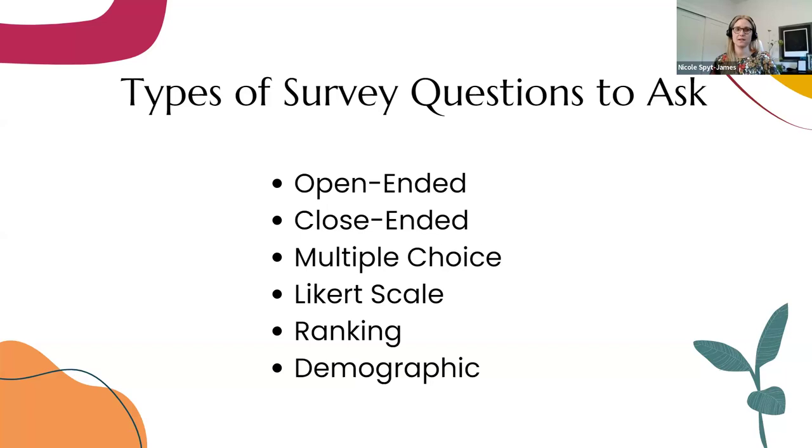For the type of survey questions to ask, it's all kind of, what's your preference? What are you looking to get out of this? And it's good to know what HR strategies you think you're going to select this year, because you can really use different survey techniques to get insights into what it is that you think you need to do. So open-ended, close-ended, these are all different types, and we'll share with you some examples.